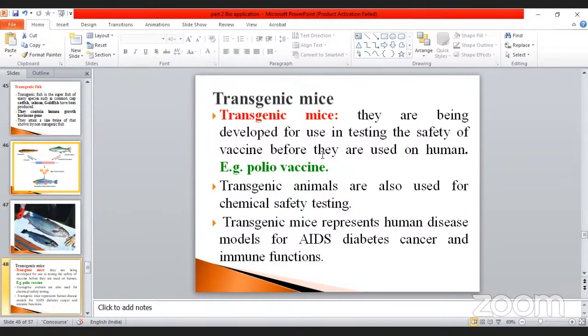The transgenic animals are also used for chemical safety testing. That is very, very important. Transgenic animals, I already told you, the mice or whatever it may be, rabbits or cow or buffalo, chimpanzee or rat, rabbit, whatever it may be, they are all used for chemical safety testing. Suppose it is a negative result, what happened? It will not continue. The difficulties will be rectified and then it will be introduced into the market, or once again it should be tested.